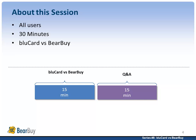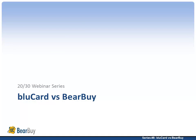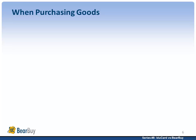This session is intended for all users. It's only 30 minutes long, with the first 15 minutes going over when to use a BluCard versus when to use BearBuy, and the last 15 minutes dedicated to just questions and answers. Now let's go over when to use a BluCard versus when to use BearBuy. We'll first begin with when needing to purchase goods.